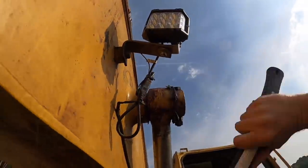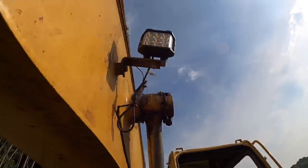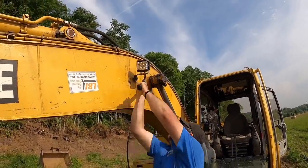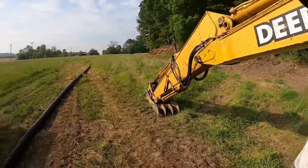Somebody bent my light. That's hard to do while you're holding the camera. Huh. You beat on it better with two hands? Yeah. Great fabrication work, brother. That's perfect. You ready to go work? I am.